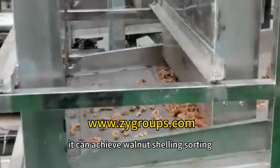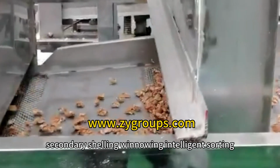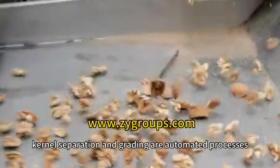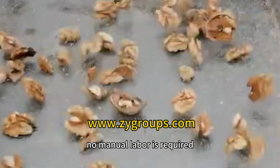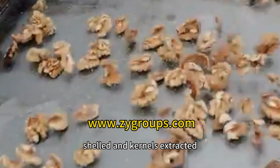It can achieve walnut shelling, sorting, screening to extract the kernels, secondary shelling, winnowing, intelligent sorting, screening, shell-kernel separation, and grading as automated processes starting from the incoming materials. No manual labor is required. A fully automatic walnut shell is broken, shelled, and kernels extracted.